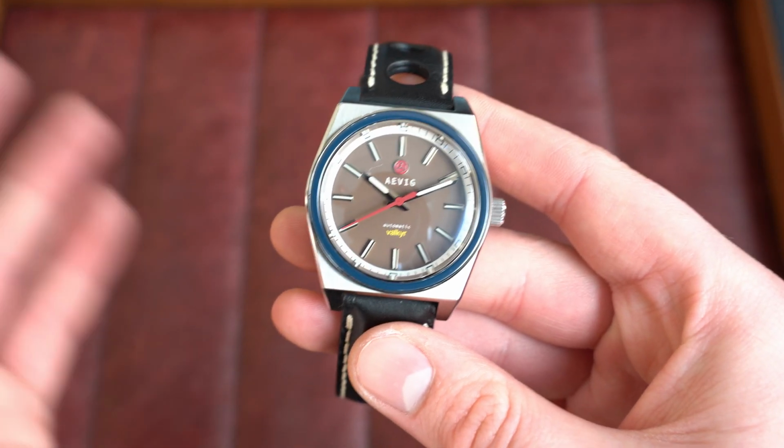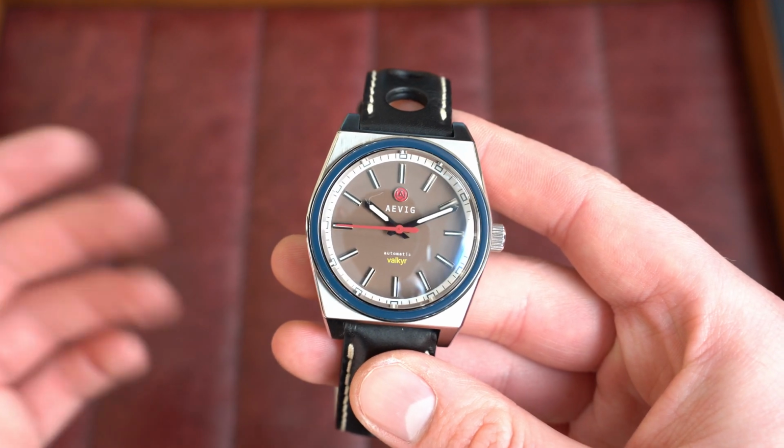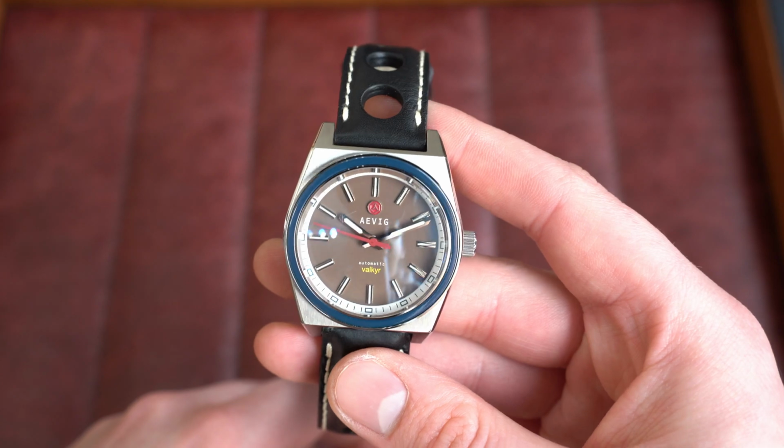But a very interesting watch, and I like what Aviga are doing. I think he just produces watches he likes, and that's it. I think it's as simple as that, which is nice. I wish more people would do that. But let's show this one on wrist and talk dimensions.